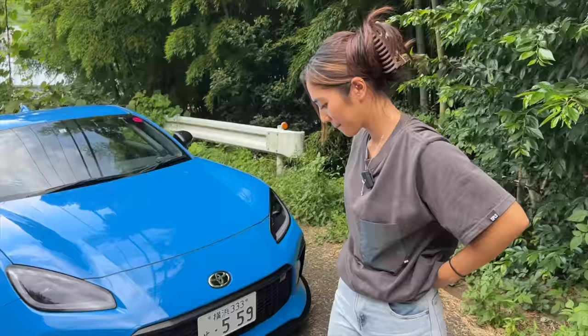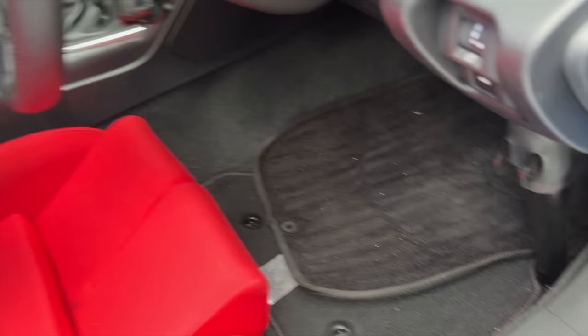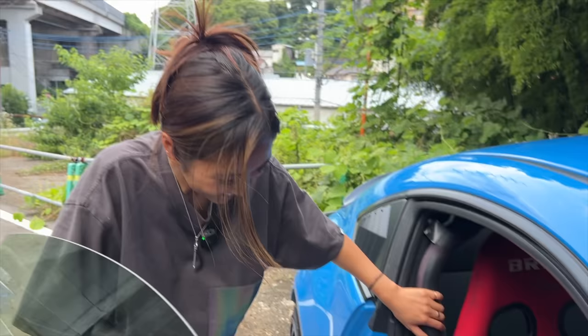So how can we tell that it's a cup car? Inside, the roll cage. So there's a roll cage in the car. You might be forgiven for thinking that this roll cage was installed after it was purchased, but this is actually a factory roll cage. I used to have a roll cage here. Ah, you took it off. You took the bar off to make it a little bit easier to get in and out, right? Yeah. So I have a red seat.